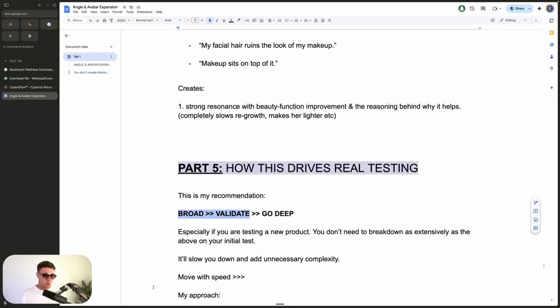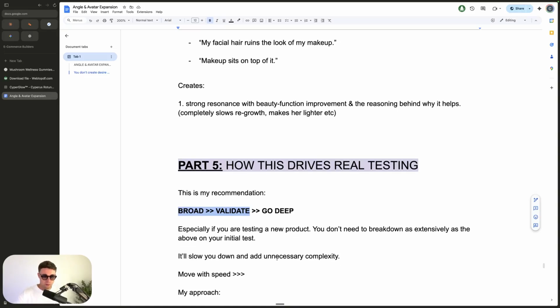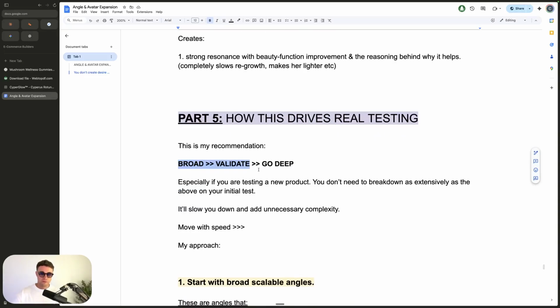Then you find what is working. Okay, this is taking spend. This ad around this angle is converting well. This is where the majority of my profitable purchases are coming from. And then that's when you double down and you go deep. So broad, validate, go deep, especially if you're testing a new product. You don't need to break it down as extensively as the above on your initial test. It'll slow you down and add unnecessary complexity.